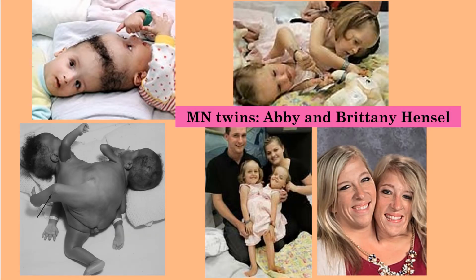And here are some more pictures of conjoined twins, including on the right a pair of very famous twins named Abby and Brittany Hensel from Minnesota, who even had a TV show on cable TV, and now are teachers. They both graduated from college and became elementary school teachers.